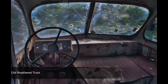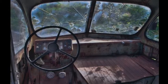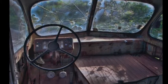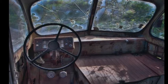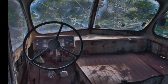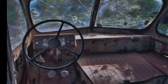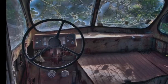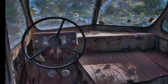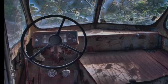Old Weathered Truck is a picture that when I first picked it up, I have to confess I was kind of rubbed the wrong way by it, because it's obviously highly processed, which I'm not generally a fan of. But judging this contest as an art contest and not just a pure photography contest, looking at it in that light, there's a lot to like about this image. There's that detailed spider web down behind the steering wheel, the pedals, the detail in the glass, and the texture of the metal interior.